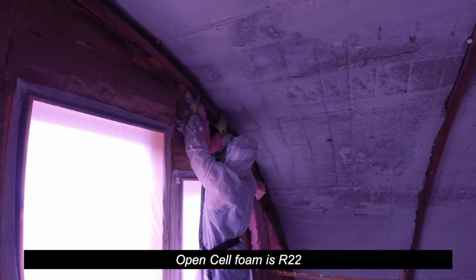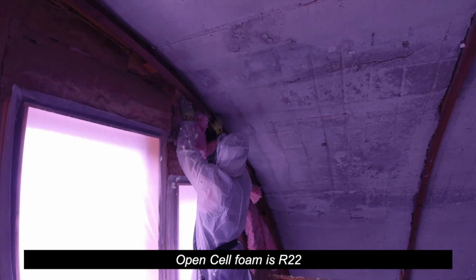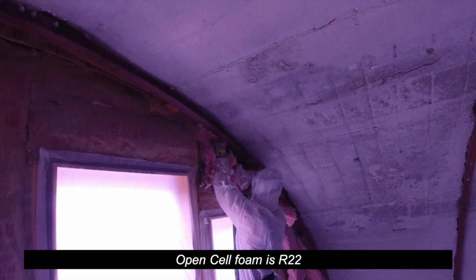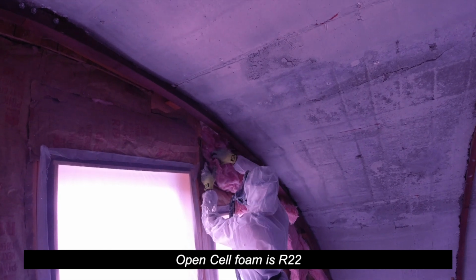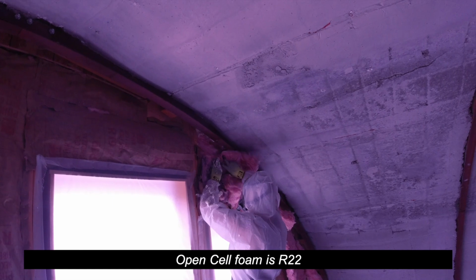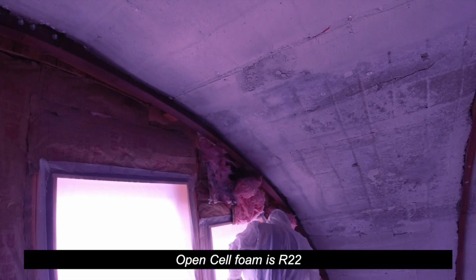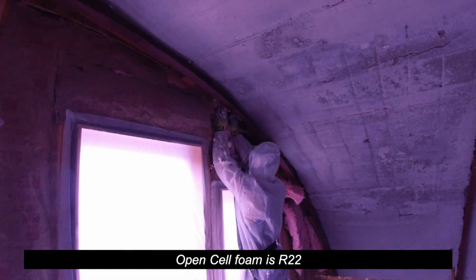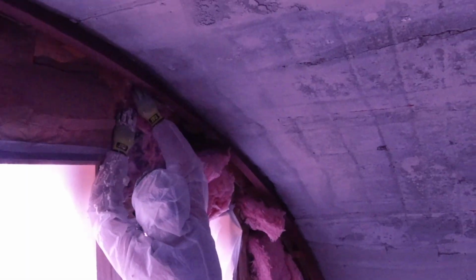They used the open cell foam in the upper parapet walls, which are more like an attic space. The open cell foam has a lower R value because it is less dense, but it's great for those hard-to-reach nooks and crannies because it expands to fully fill an area. However, it does allow for some airflow because of the lower density, which is why it has a lower R value.